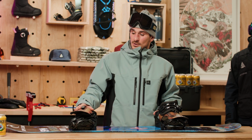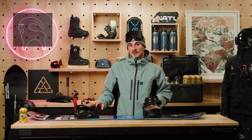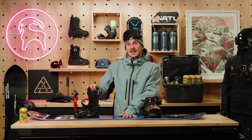So these are the Flux XFs. This is my favorite binding from Flux, and this is actually the 30th anniversary model. They've been making badass bindings for 30 years, which is crazy. I like the XF because it is a stiff, aggressive binding with support in the right places, but has a nice, soft, medium flex high back.